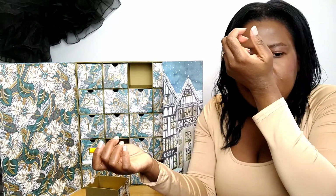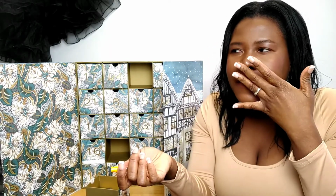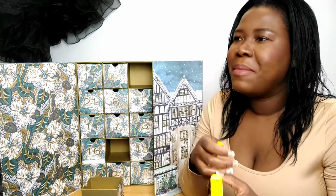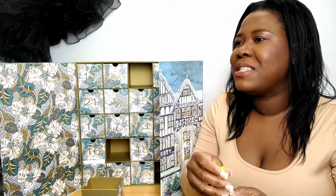Oh, this is gorgeous. Okay, the perfume, you have to let the alcohol smell go away because the alcohol is quite strong. But you're left with this very deep smell, like it's a smell you know will stay on all day. Yeah, it's mango. It's mango. Because it's called mango skin.